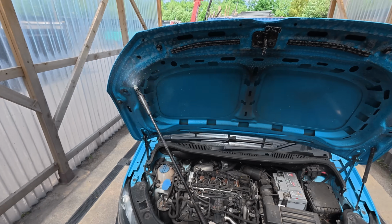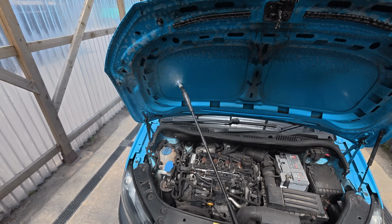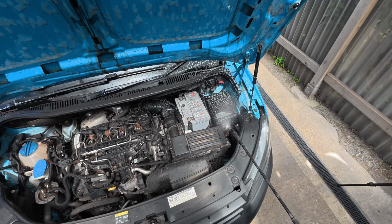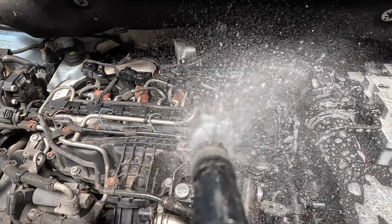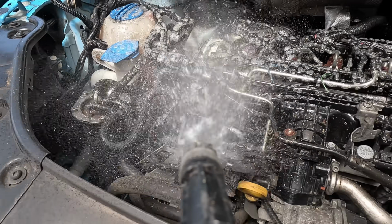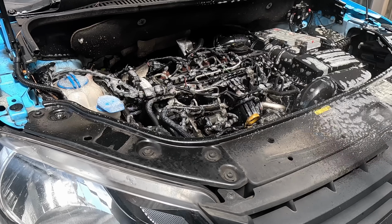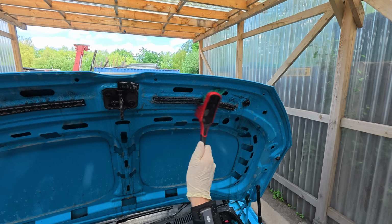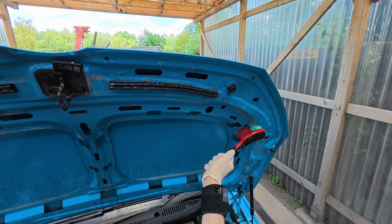I think this little clip here just shows how good Koch-Chemie Green Star all-purpose cleaner is. It's already starting to pull all the dirt off the bottom of that bonnet straight away. And once it's had the opportunity to dwell for a couple of minutes and work its magic, loosen off the dirt, we'll agitate it with a brush, then give it a good jet wash off.